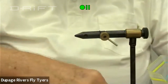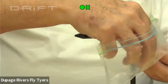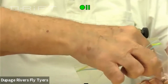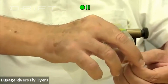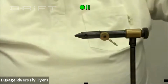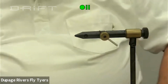Now, one other thing that's true is it's somewhat based, and I'm sure the members of the club that tie notice this right away. It is somewhat based on the Clouser minnow, but wherever you would find bucktail on a Clouser minnow, the Rojo bug has rubber legs for use for the tail and the wing.